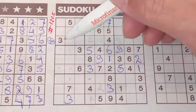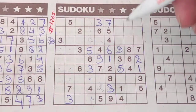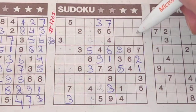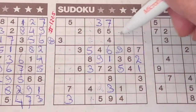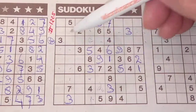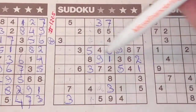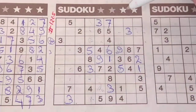3 in this row. 3 in the third row. So in the second row, the row between, the only 3 places for the 3. Here, here, or there. We see here 3. No 3 there. Here 3. No 3 there. Only place for the 3 should be there. And all the threes are used, I can see. Yes.